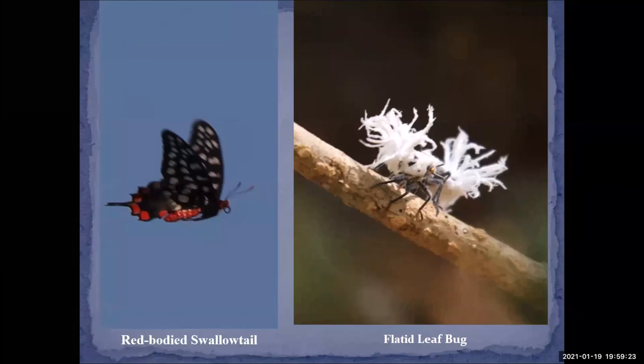Insects are incredible. So I know this is an out of focus shot, but I've never been able to photograph flying butterflies. These look like birds. They're huge. And in the corner of your eye, you'd think you'd have a bird and you'd take your binoculars out. It's just another butterfly. So anyway, I got a photograph of this red-bodied swallowtail. This flatid leaf bug decorates itself like this as a ward against predators. So if a predator tries to bite him, he gets a mouth of this stuff that just breaks right off.